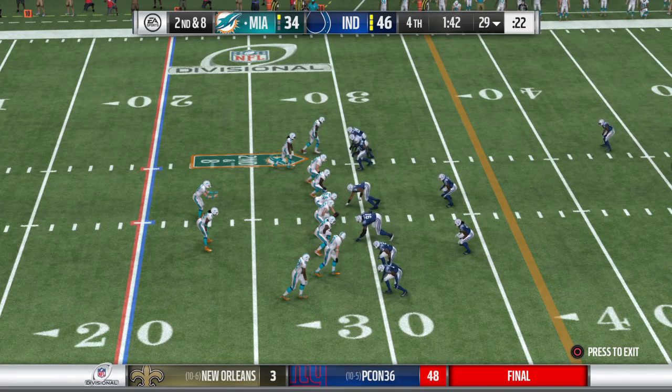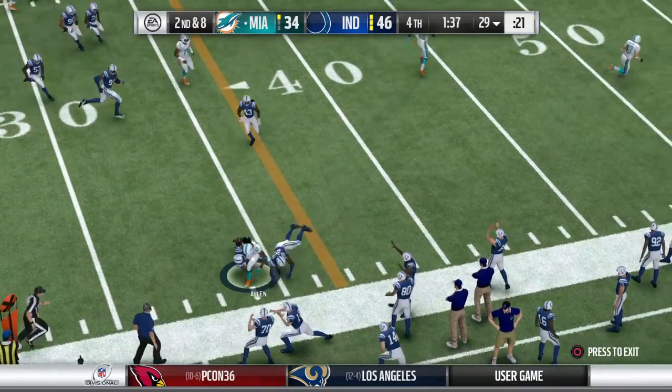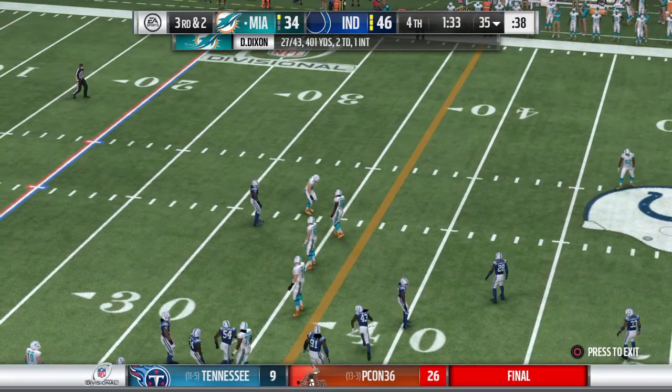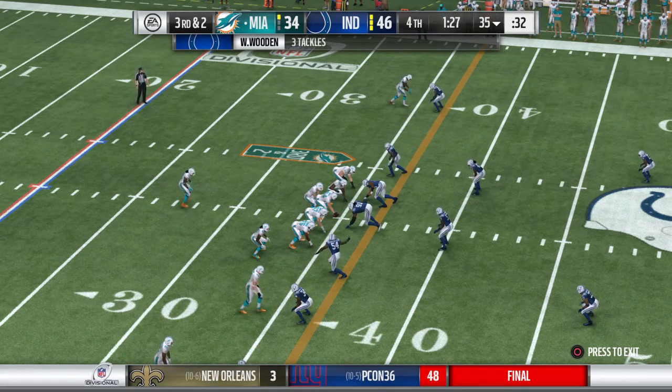Here we go now. 3-19. Out of the gun, they'll look to throw. He's going to hit his man out of the backfield, complete. And he's able to take this one up to the 35-yard line. It's a gain of 6 on the play, and that'll lead here to a 3rd down. And now they're in the hurry-up.